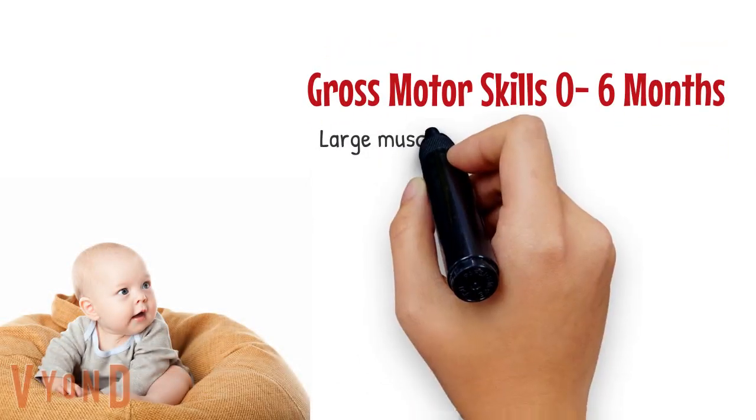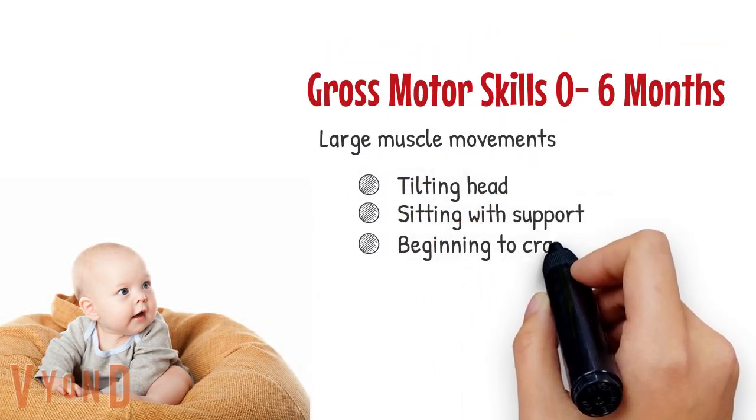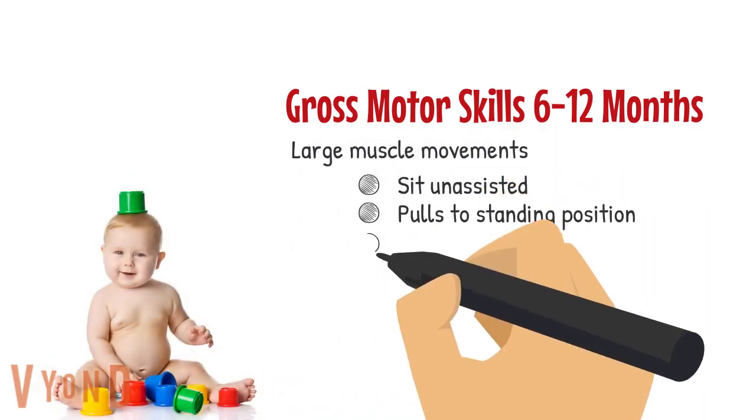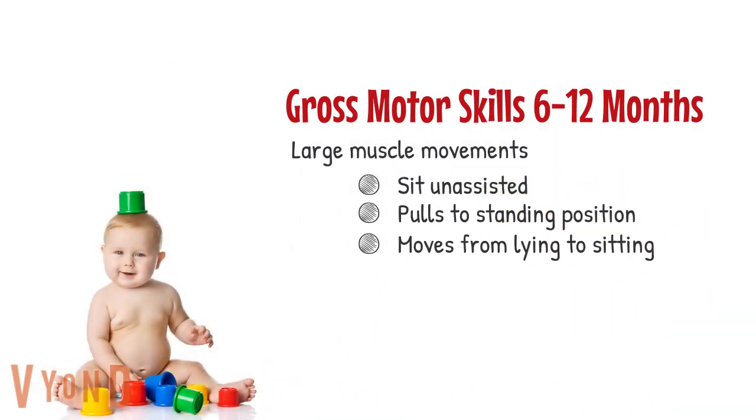There are gross motor skills that most babies achieve by the time they are 6 months old. Some of these include tilting their head, sitting with support, and beginning to crawl. By the time a child reaches her first birthday, she should be able to sit unassisted, pull herself to a standing position, and move from lying down to sitting up.